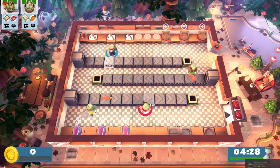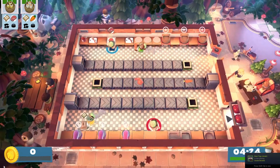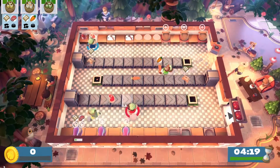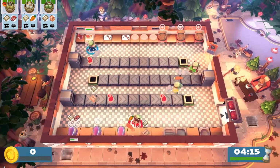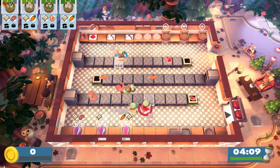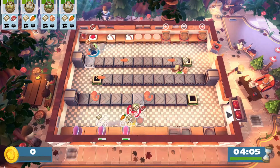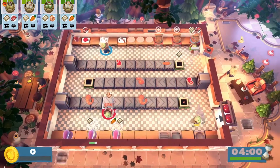Okay. Steak. Shooting steak over. Shooting flour. Okay. Flowers on the conveyor belt. Next one. We need shrimp. Oh, we need shrimp. Here. Alright. Sending shrimp on a conveyor belt. Chopped shrimp on the conveyor belt.